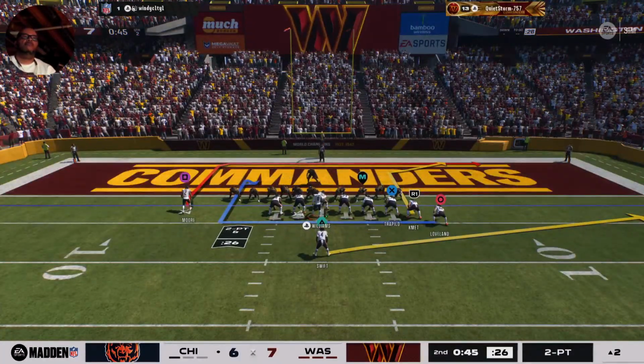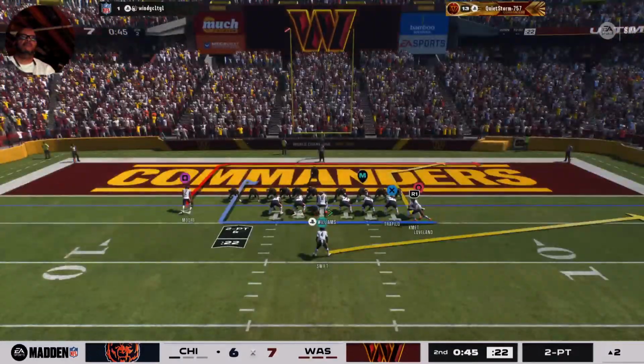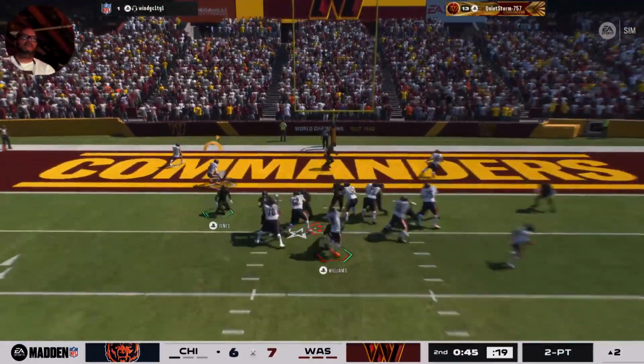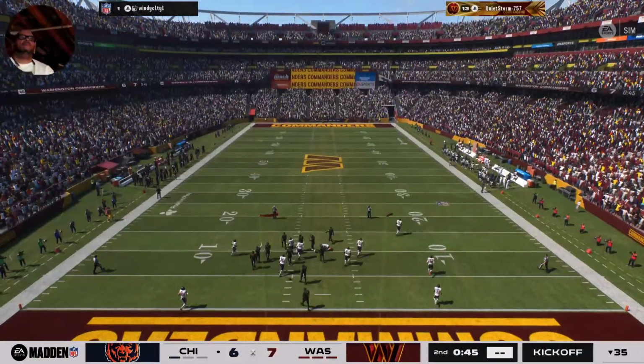Bears offense, look at this. They haven't moved. They're going for 2. The Bears will line up for the 2-point conversion. To the air yet again, Williams. And he can't bring it in. They don't get the 2 points.